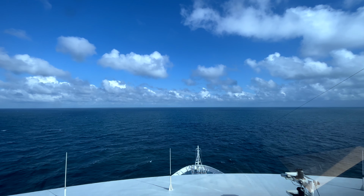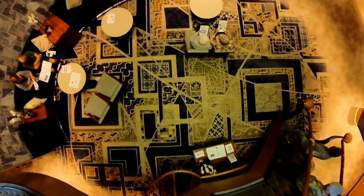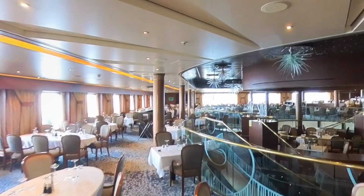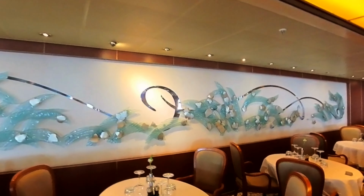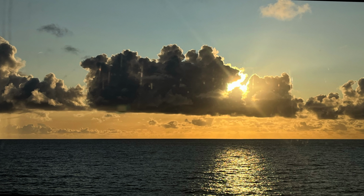While in the crow's nest, looking forward to Norway, still another sea day away. The ceiling in the main stairwell. And then a look down to the reception area on deck one. A quick walk past the spinnaker bar into the Meridian restaurant. Gathering at the Lido, the roof is closed for the captain's welcoming cocktail party, which continues as the sun slowly sets. We two enjoying the evening and the setting sun.